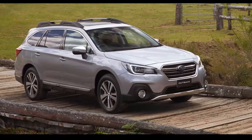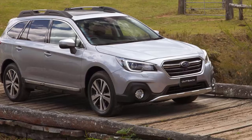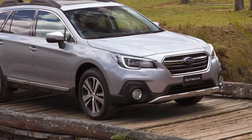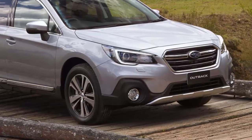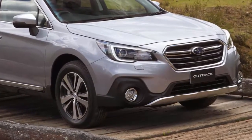Pricing and specifications for the 2018 Subaru Outback range have been announced this week, with the facelifted crossover wagon kicking off at $36,240 before on-road costs. Although subtle, the car has been treated to a new look for 2018, led by a revised grille and bumper up front.